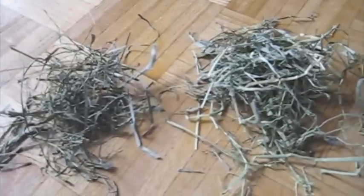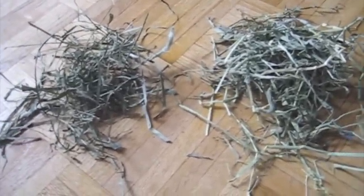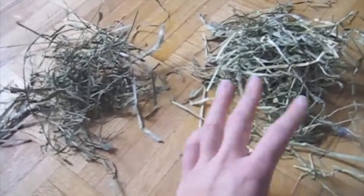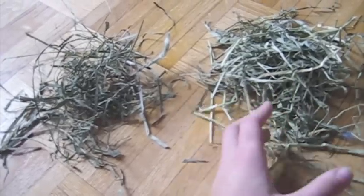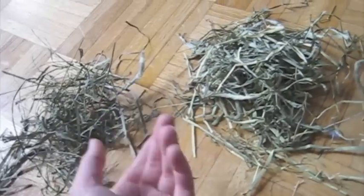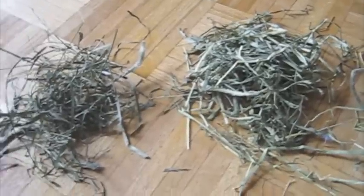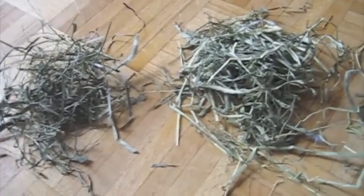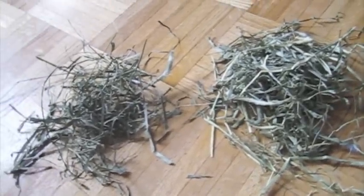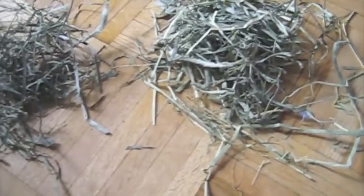And if you've ever bought Oxbow's oat hay, that's kind of what Jojo's Best is like. It seems like Timothy hay mixed with oat hay a bit, just because there are some stocky bits. I know there isn't oat hay in this because it is Western Timothy hay, but that's kind of what it looks like to me. But my guinea pigs like both of them. And I believe they're both American companies.